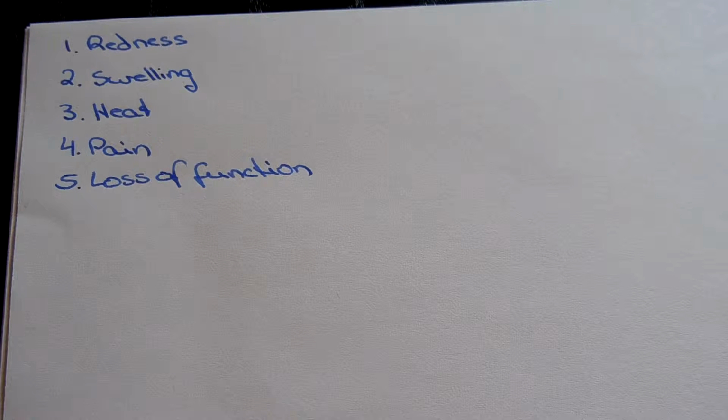Welcome to my first workshop, which is called the Inflammatory Response. So we're going to explore the first line of defense and the battlefield that takes place underneath the skin.